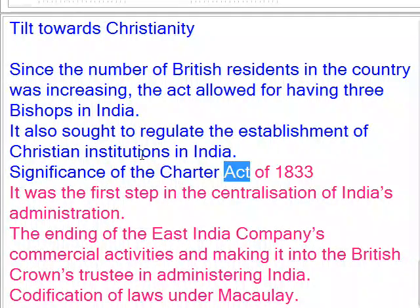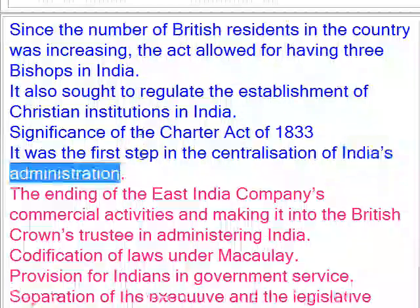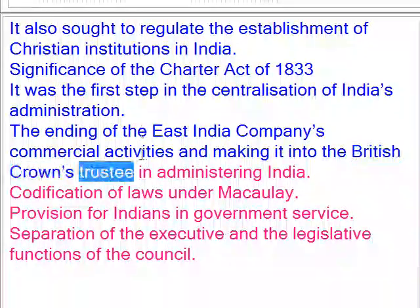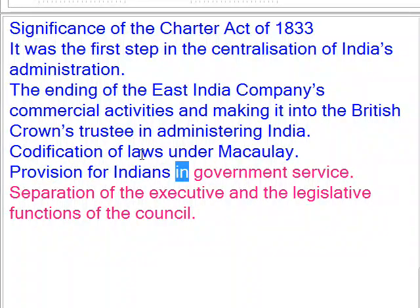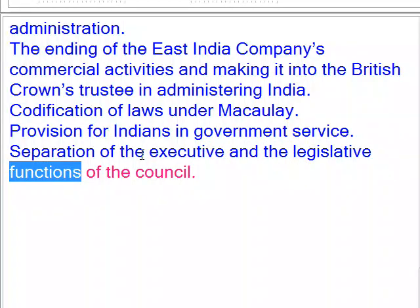Significance of the Charter Act of 1833. It was the first step in the centralization of India's administration. The ending of the East India Company's commercial activities and making it into the British Crown's trustee in administering India. Codification of laws under Macaulay. Provision for Indians in government service. Separation of the executive and the legislative functions of the Council.